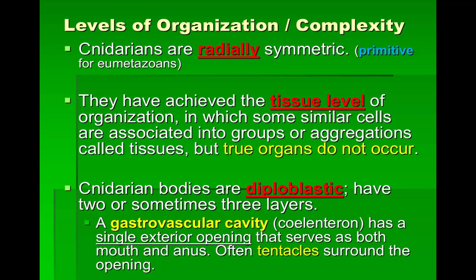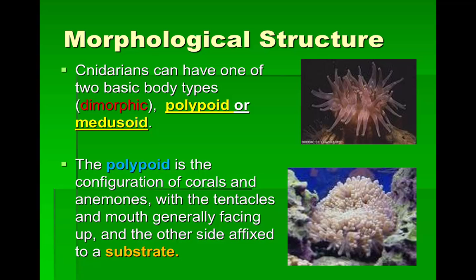They are radially symmetrical, and they do have the tissue level of organization, but they don't have any organs. Their bodies are diploblastic, which means they have 2 layers, sometimes 3. They have a gastrovascular cavity that's called the coelenteron, but there's only one opening, and that opening serves as both the mouth and the anus, and often tentacles will surround that opening. Their body types, they're dimorphic. They have 2 body types, polypoid and medusoid.